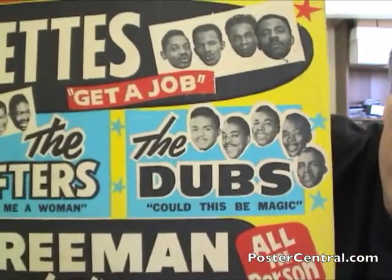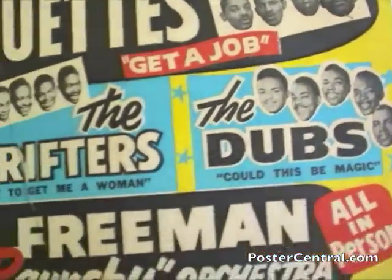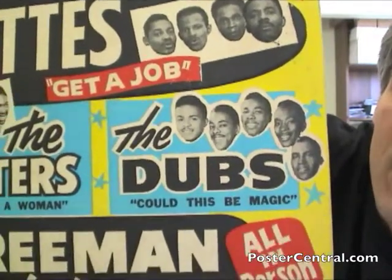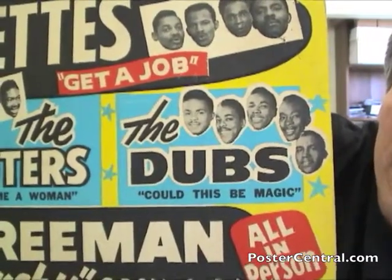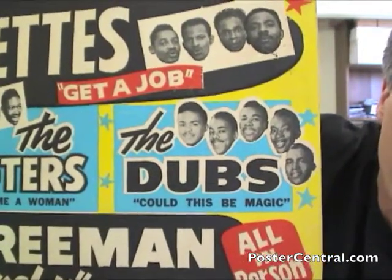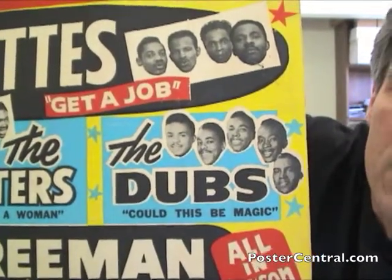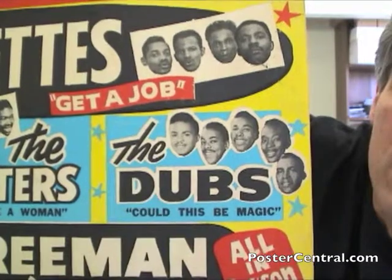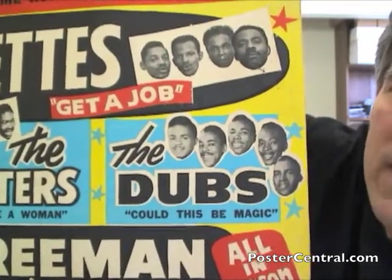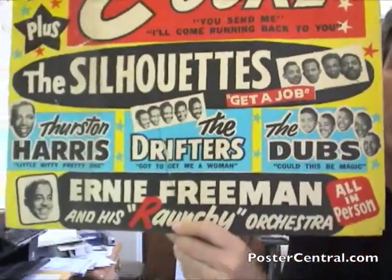Now here's an interesting head scratcher with the Dubs. You see that there? And Could This Be Magic? This is really weird. That's an all-black group. See, there's 5 guys there, just like with the Drifters, 5 gentlemen. But that record, Could This Be Magic, did not chart on the R&B charts, but it went top 40 on the pop charts. It actually reached number 25 on the pop charts. And they had a couple of other singles hit the pop charts, but the Dubs never charted on Billboard's R&B chart. You know, not even number 99 for 1 week. So that's really a head scratcher. That's strange. I don't know what's going on with that, but it just makes all this stuff so fun.